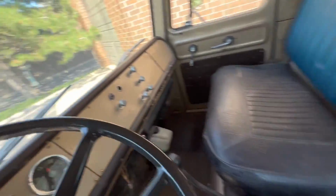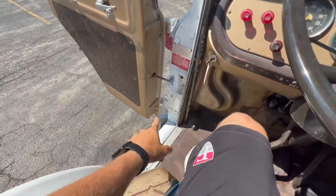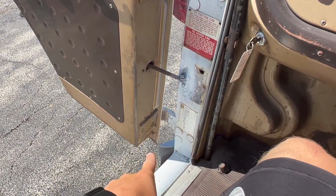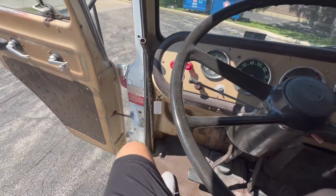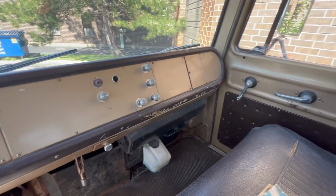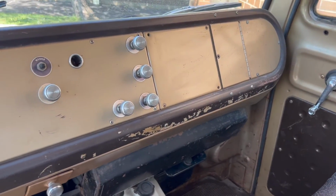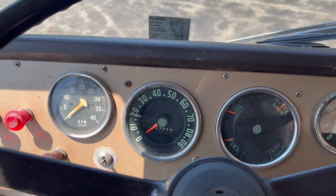A couple rips on the blue seat here. I feel like that's common. Okay, in here. You see a beautiful door edge down there. Super, super nice. Zoom back out again. Here's your dash, steering wheel, and dash with the same champagne color. Little bits of patina on it for being original. Super cool. There's your factory gauges down there.